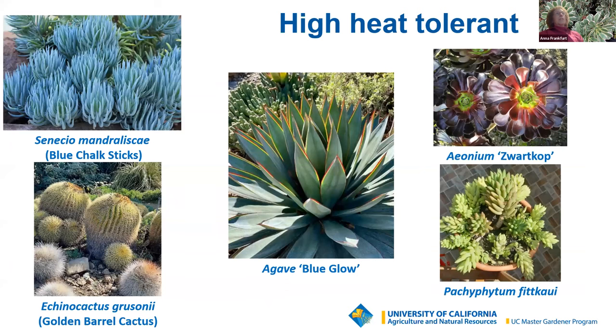There are succulents that will tolerate a lot of heat. Many of them come from hotter parts of the world, and they can tolerate more sun and higher temperatures. Some examples of these: agave Blue Glow, Aeonium Zwartkop, Petrophytum hendersonii, our friend the Senecio, and the golden barrel cactus. Note on this one, the tilt on the way the cactus grows. It tilts a little to the side to keep water off the top to prevent decay. The spines will help deflect wind, and they also help protect the plant from predators.